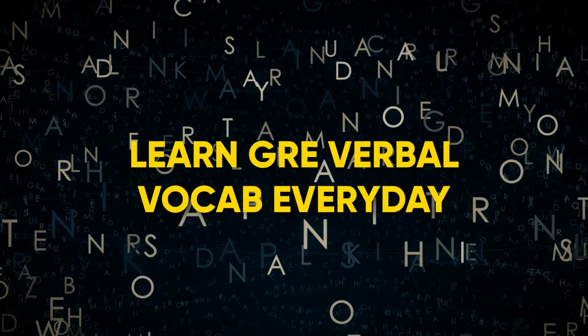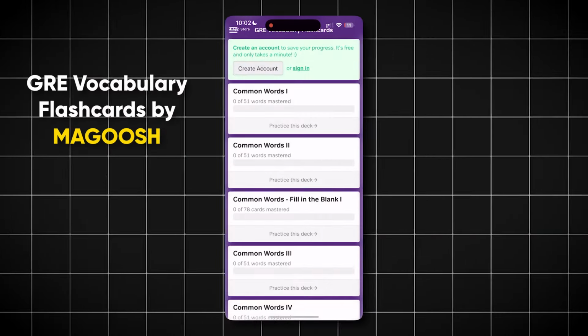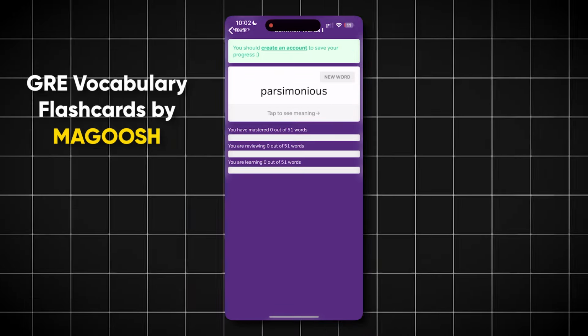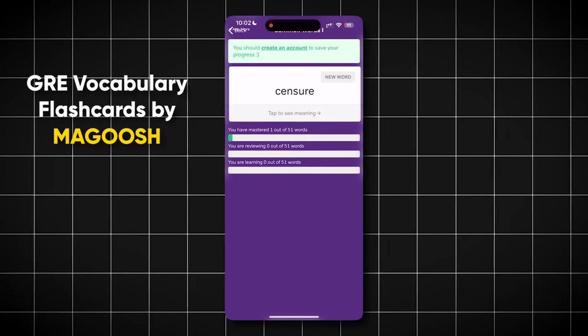Number 3, learn GRE verbal vocab every day. So for that, our partner Magoosh is there to help, because it has flashcards, so you can read one GRE vocab every single time you open the app, and this way you will actually retain that vocabulary in your mind for a longer period of time.